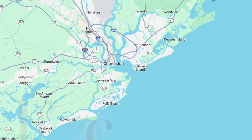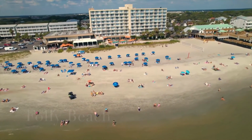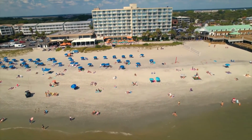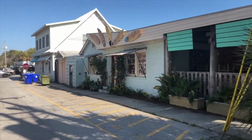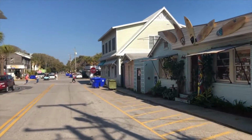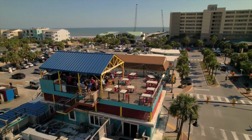Let's move over to Folly Beach, which is the closest beach to downtown Charleston. Folly Beach is a public beach and is a fun little town with a lot to do nearby. There is a pier which is great for fishing, many souvenir shops, restaurants, surf shops, and bars in the downtown area, all within a short walking distance to the beach.